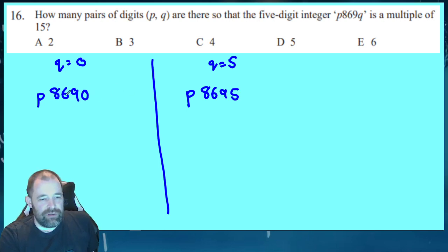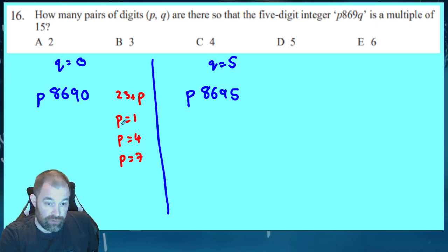We know that the sum of the digits, including P, has to be a multiple of 3. So 8 plus 6 is 14, plus 9 is 23. So the sum so far is 23. If P is 1, you get 24. P is 4, you get 27. P is 7, you get 30. And the next multiple of 3 will be 33, which means P has to be 10, and it can't be 10 because it has to be a single digit. So when Q is 0, you've got 3 options. You've got 0 and 1, 0 and 4, 0 and 7.